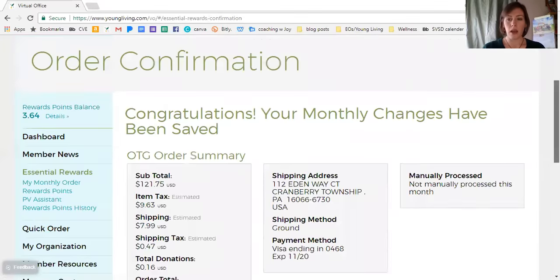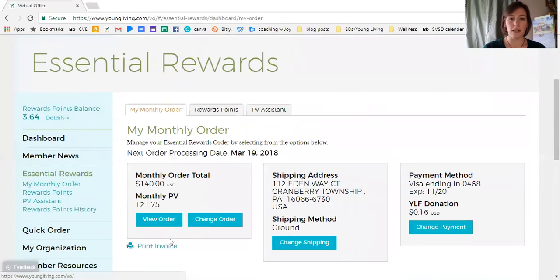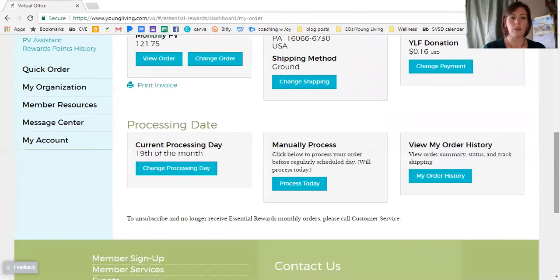Everybody's different. You can also click when you're on your Essential Rewards summary. Say I had this all set up and I wanted it exactly how I had it. My current processing day is the 19th, so that's in a week. If I had it finished and I wanted to process it today, I'd just click process today. And I can also go here and see all my past order history, including the shipping history and information for today's order once that's processed.